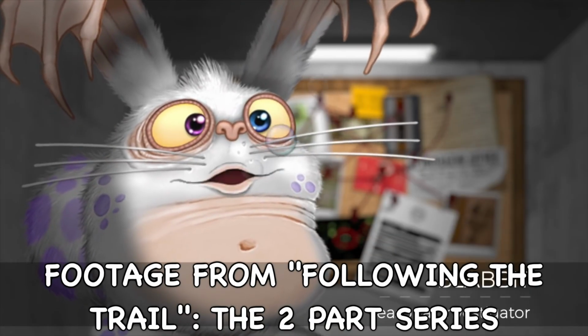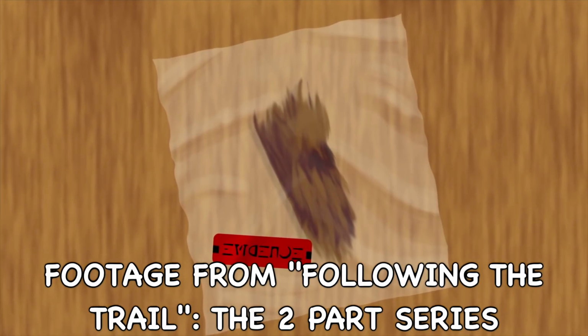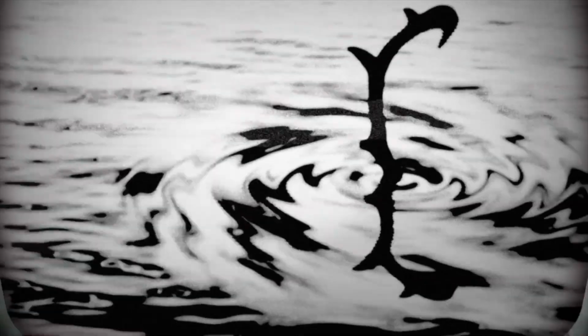So at the start, we see Blabbit trying to piece together evidence that previously emerged on Following the Trail previously. Now, Following the Trail was a series that was uploaded last year. It was a two-part series. The Glubbers weren't exactly explored back then. We didn't know exactly what had become of the Glubbers, and Blabbit, in this case, does not know what exactly a Glubber is or what exactly a Glubber looks like, where they are.